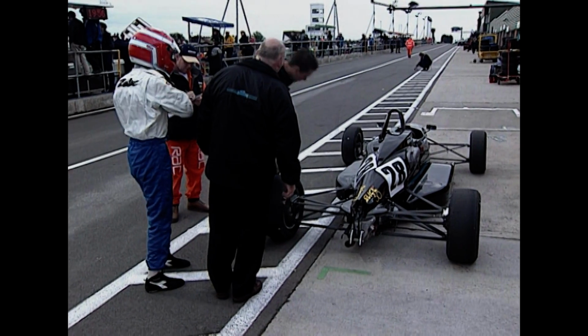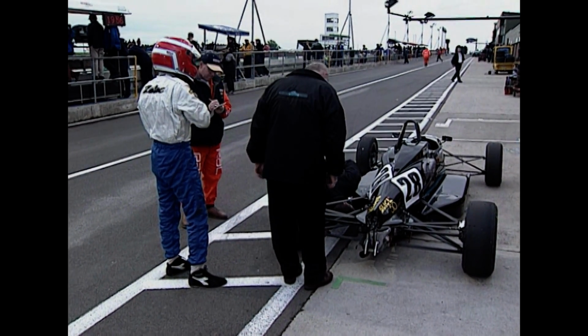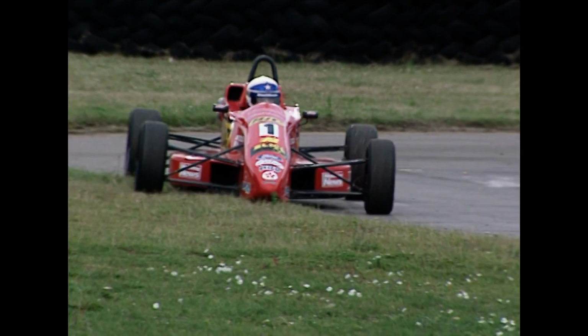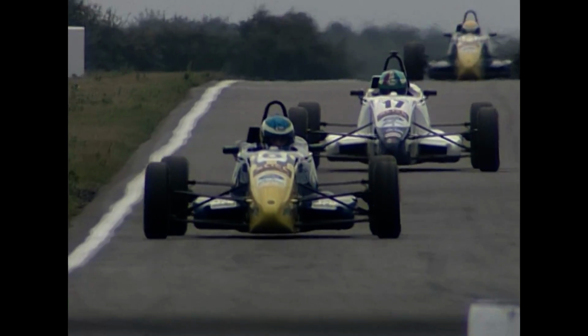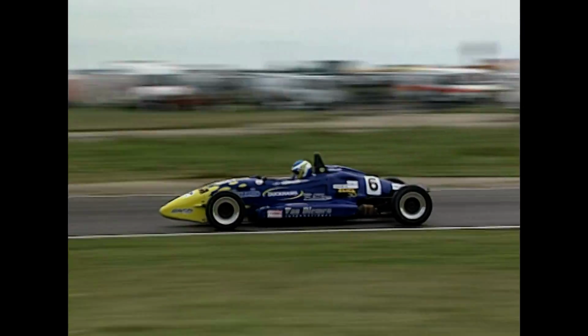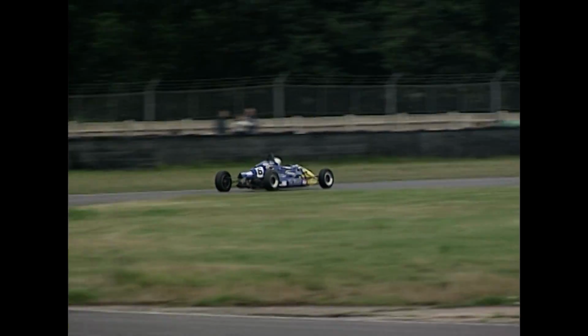Adam Carroll in the pits and out of the car. Callett's disconsolately checking the back of the machine. Looks as though he's had a mechanical problem. And Anthony Davidson out of the race as well, battling for third place, and he is out. And that is good news for Robert Dahlgren in terms of the championship. So too for James Courtney, who's running second at the moment. Dahlgren here is the race leader, and comfortably so, in among the back marker traffic now. And that will help him stay ahead of James Courtney in the closing stages.